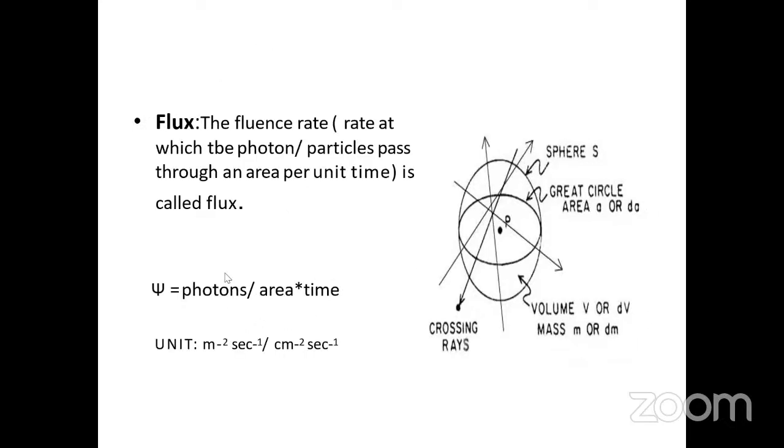Second is flux. Flux is the fluence rate only. If we divide the fluence by the time, we will get flux, that means fluence rate, and simply we will add one unit, that is second inverse. Initially the unit is per meter square, and if we divide by the time, second will be incorporated here, so the unit will be meter minus 2 per second, or you can say per meter square per second.